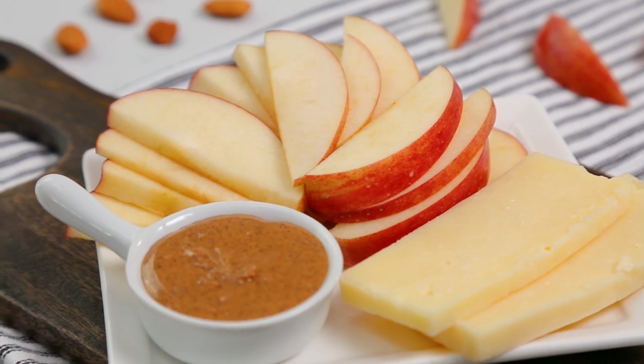You know who else loves apples? Elle. In fact, she will actually sit there with a slice of apple and slowly but surely just gnaw away at it until it is totally gone. It's kind of amazing to watch.